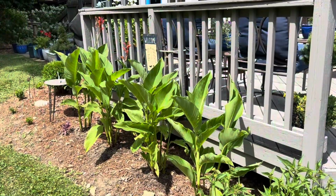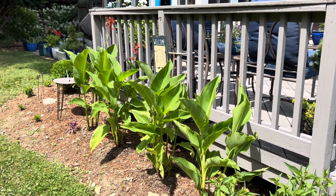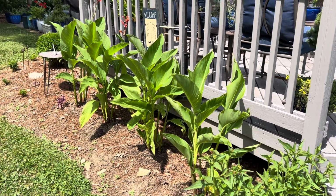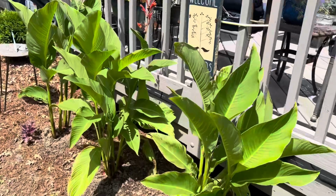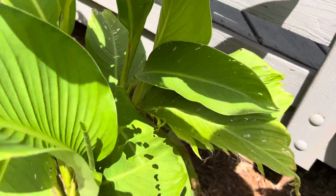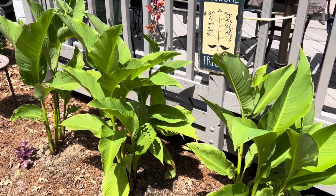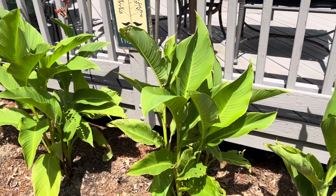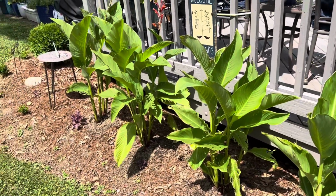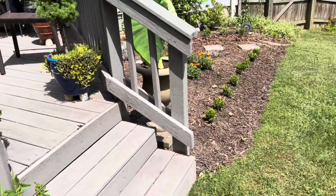The canna lilies took off after looking absolutely horrible and almost getting ripped out this spring. They were really attacked by pests. In fact, you can still see a lot of holey leaves here. You can see how when they're rolled up, something ate right through it. But the newer leaves seem to be a lot tougher and maybe out of reach of some of those pests. And because they're a tropical plant, they're enjoying this heat. Let me bring you around here and show you one more thing.